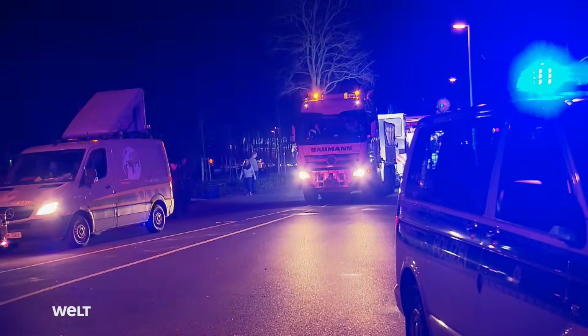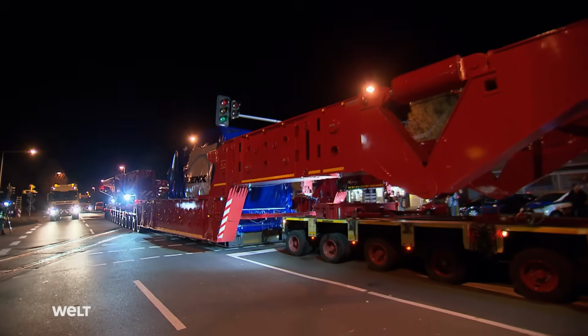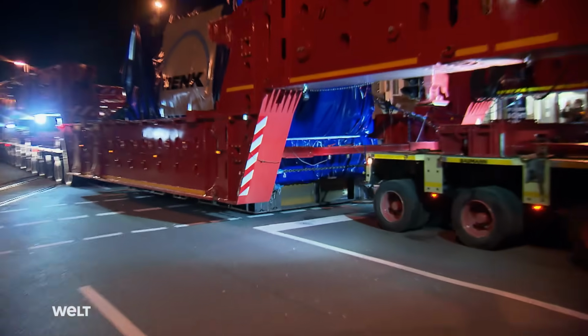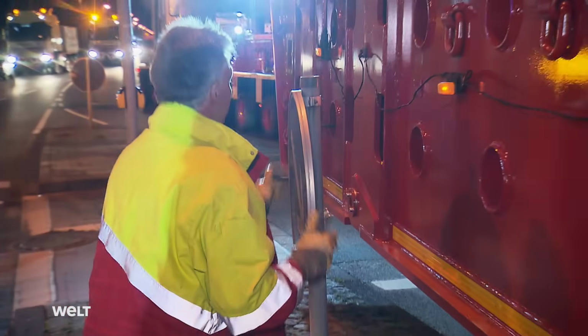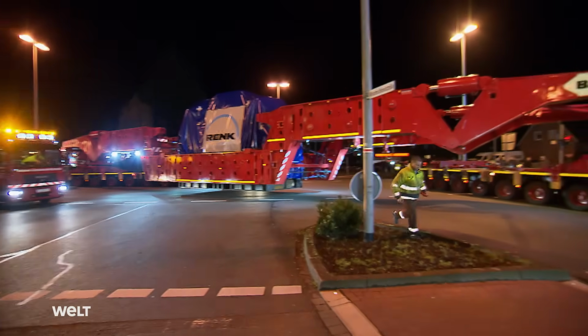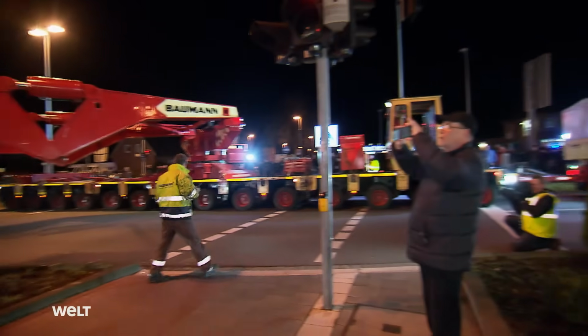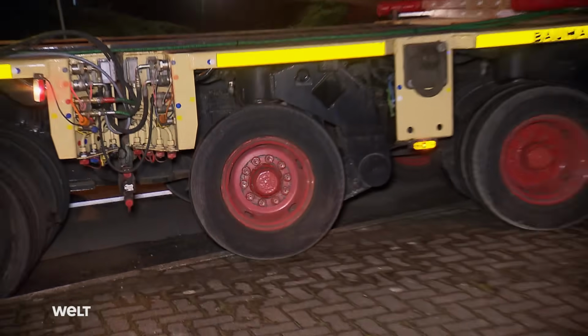The next few kilometers mainly involve passing beneath low-hanging traffic lights. The tank bridge is lowered each time to do this, or turning off at intersections at which the 75-meter-long transporter has to avoid several traffic signs and street lamps. Driving over traffic islands doesn't pose any problem whatsoever.